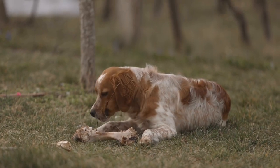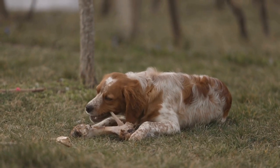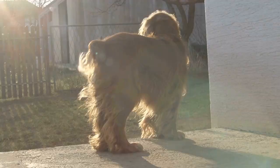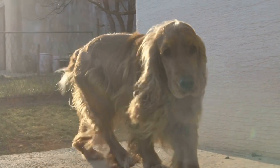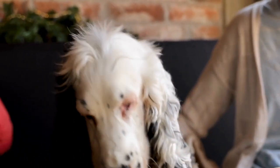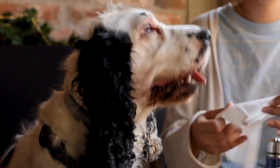4. Grooming. Cocker Spaniels have a beautiful, thick coat that requires regular grooming. Brush your puppy's coat at least 3 times a week to prevent matting and tangles. Regular brushing will also help distribute the natural oils in their coat, keeping it healthy and shiny. Plan on taking your Cocker Spaniel to a professional groomer every few months for a trim and to keep their coat in optimal condition.